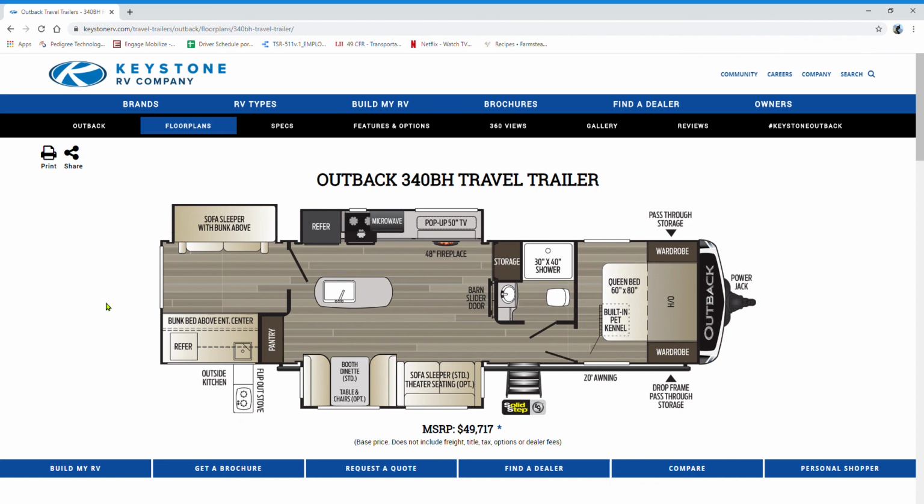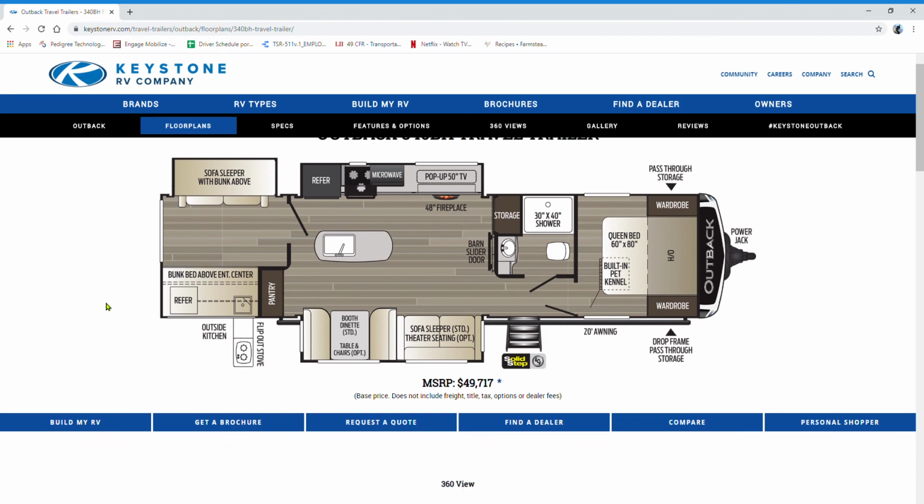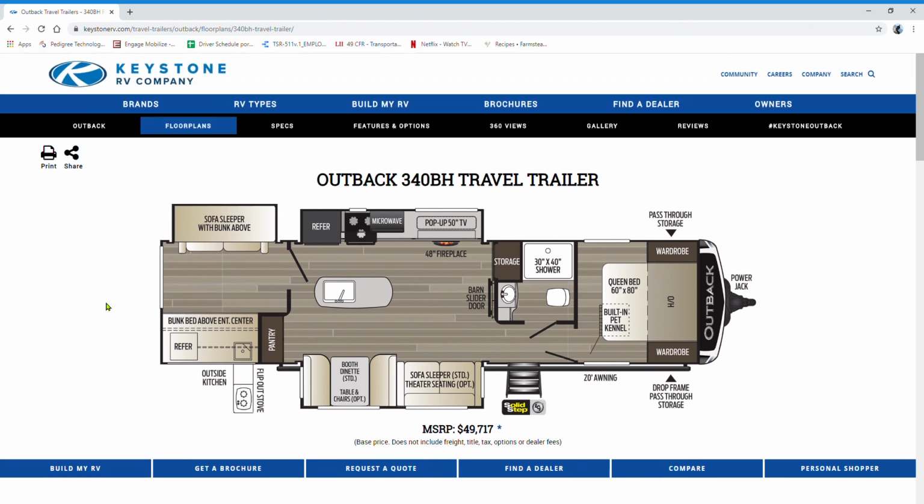They're beautiful. I can't stress it enough. Just a beautiful rig. If we can work a deal, then this is the way we're going to go. If we can't, then we might go back to the Grand Design, because we don't hate it. There's nothing wrong with the Grand Design. This one just has more of what we need for a little bit better money, and I think we'll be happy with it.